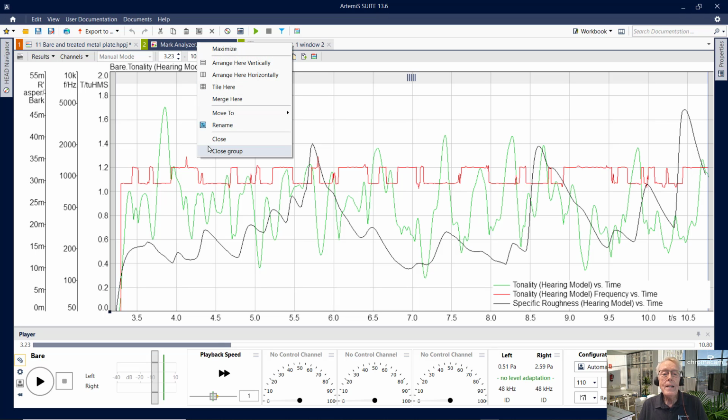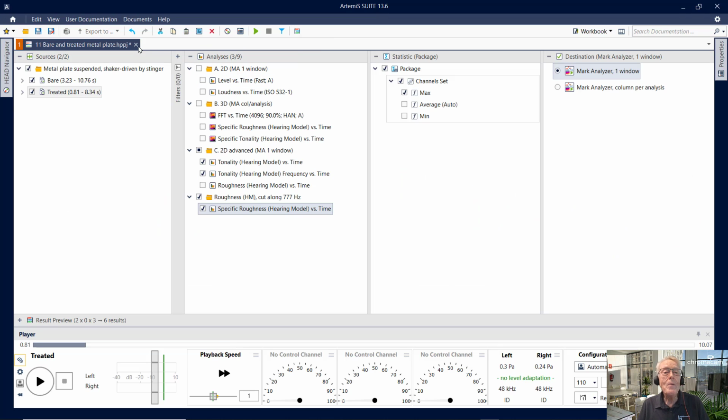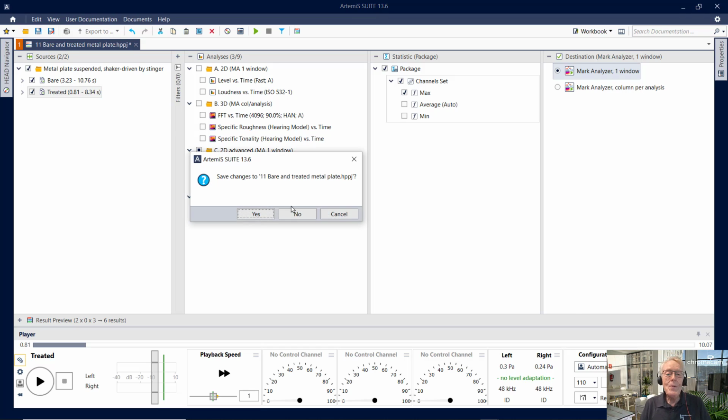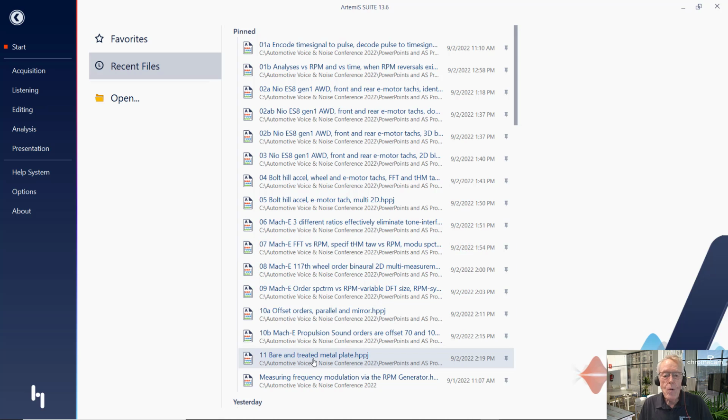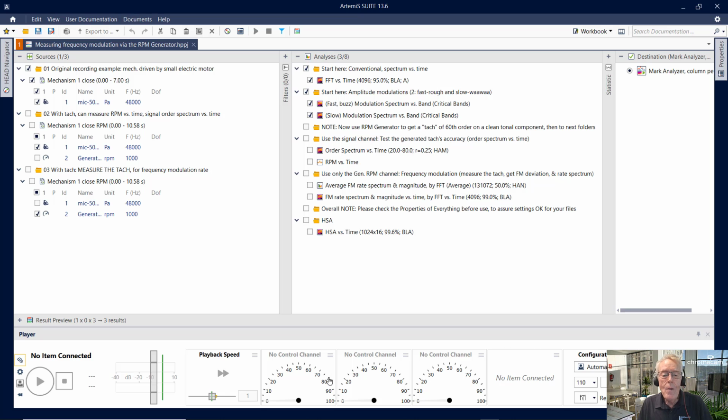Let's close it and do our very last thing, which is kind of fun. So, closing. We talked briefly about using the RPM generator to look at an FFT versus time where we know what a clearly defined order is and say, okay, that is the whatever order. Let's have a look at a project where we have a frequency modulated and amplitude modulated situation. Measuring frequency modulation via the RPM generator is the title of this.